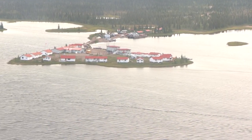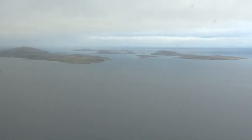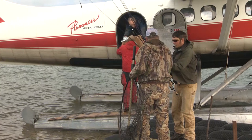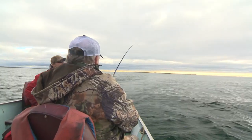Okay, up next, Plumber's Great Bear Lake Lodge in the Northwest Territories following a mid-August muskox hunt. Remote fly-in lake trout fishing on this, the fourth largest lake in North America, and the fine company of good friend, Dr. Jerry Faust. Holy moly.